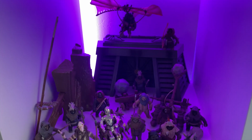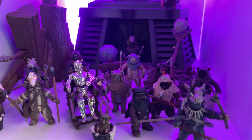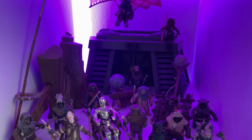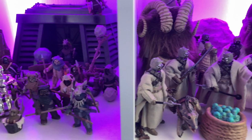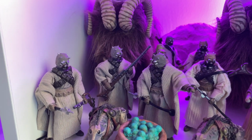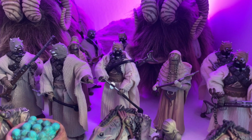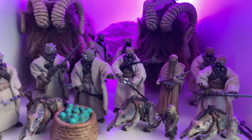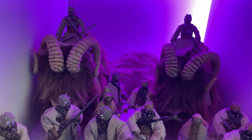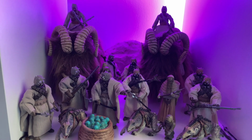Then moving down below, you can see my Ewoks. I really like Ewoks. They're a cool alien and just character to have, and hopefully we keep getting more of these in the Vintage Collection. Here you can see my Tusken display. This is a recent Walmart 50th anniversary release. And then you can see the 3.75 Black Series version. They just all blend in well together. Another rock formation I made back there to kind of add to this diorama setup. I would love to make a bigger Tusken village in the future.